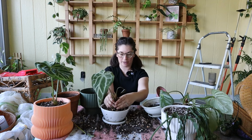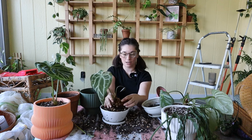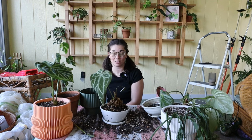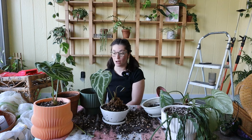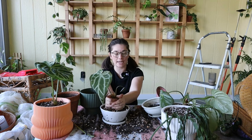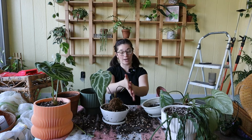A lot of my Anthurium are low-key starting over in this move, which is fine. I'm happy with that because a lot of the growth that they got here looks pretty gross. So I'm okay with them hitting the reset button, but it will take a couple months for them to truly look really pretty again. And that's okay, we'll get there.